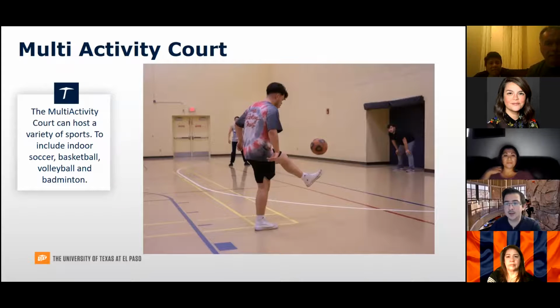We also have the MAC, or the multi-activity court. This section is really famous, especially for those that like to play soccer. Again, we have a field outside, but if it's really bad weather, we have the indoor soccer. And also on the MAC, we can host multiple sports at the same time. We have a divider also, so we can have volleyball on one side, basketball, badminton, soccer. So we adapt everything to the needs of our students.